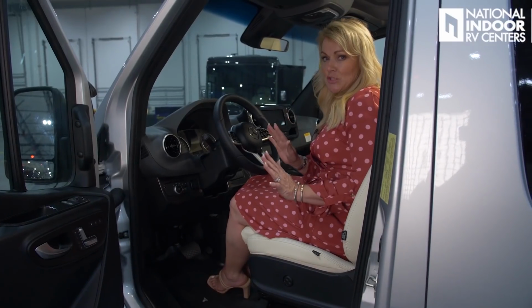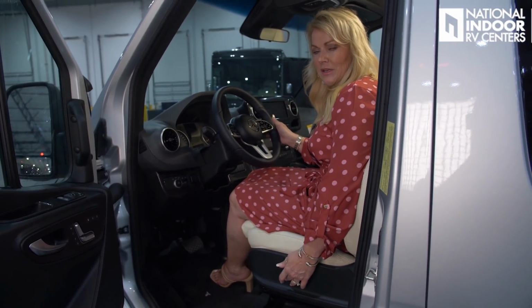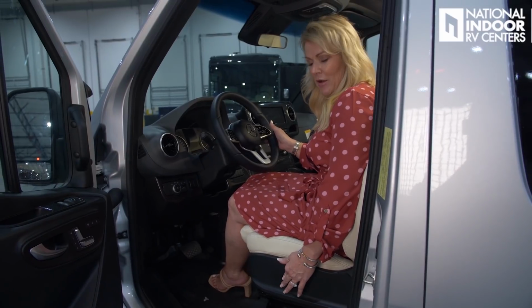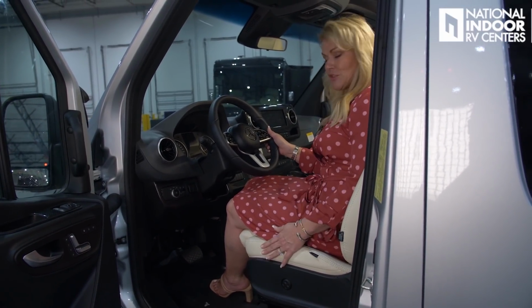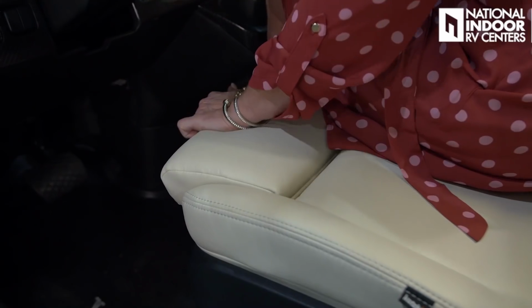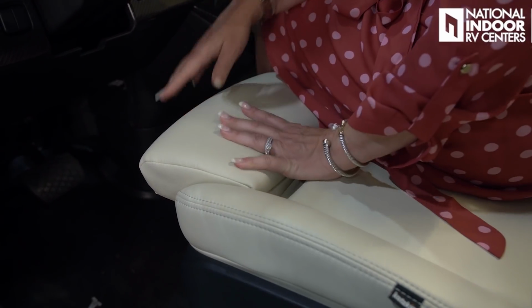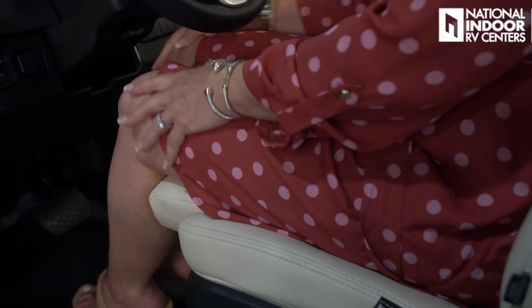A few more features of this seat: we've got the lumbar button right here, so you can adjust that, the power adjustment button. And then another feature of the seat to make it more comfortable is you can just pull that, lift the lever, and it pushes forward, and it makes it more comfortable for your legs while you're driving.